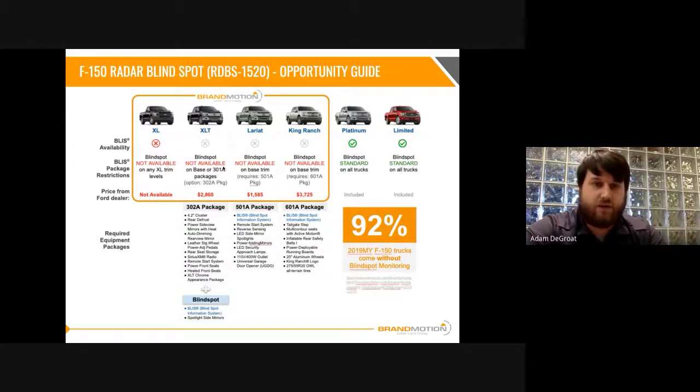On the XLT, it's going to cost you roughly about $2,800, $1,500 on the Lariat, and $3,700 on the King Ranch, and that's just to upgrade, because you're not paying just for Bliss, you're paying for a whole lot of other things to add it in. So our system costs half as much as these systems in most cases, or even less. So it really just costs you a lot less money if you do want to add that safety feature to an F-150 to go with our system rather than getting it from the dealership.